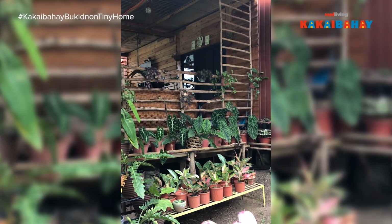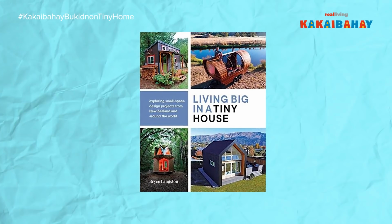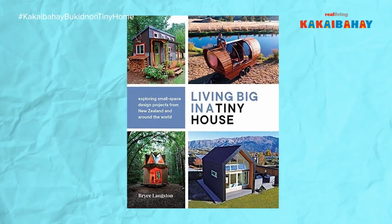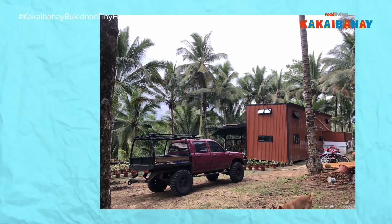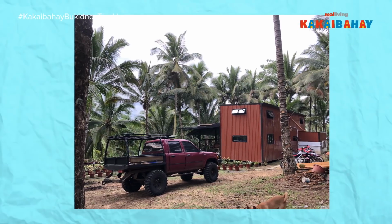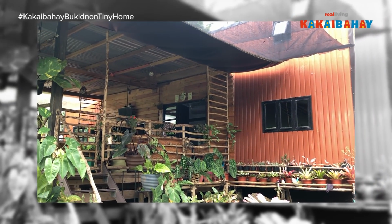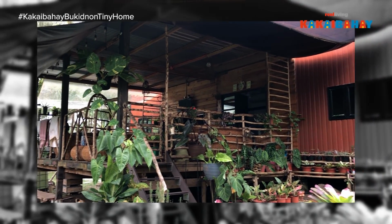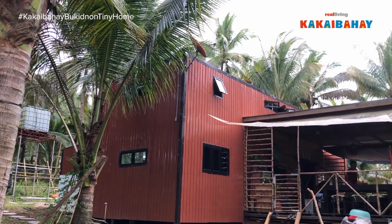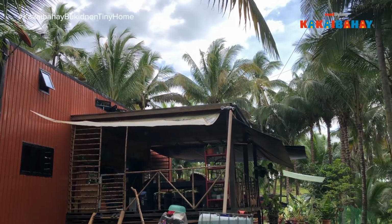Even before the lockdown, we love to watch Living Big in a Tiny House by Bryce Langston. So, sa mga vlogs niya kami kumukuha ng mga ideas on what to do. This is not a literal container as you can see. Kinustomize lang namin to look like a container kasi as we calculate the cost, mas expensive yung container compared to this. More or less, we spent 500,000 for the structure. Di kasama yung mga gamit sa loob.